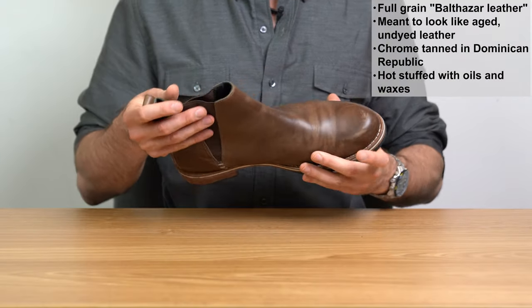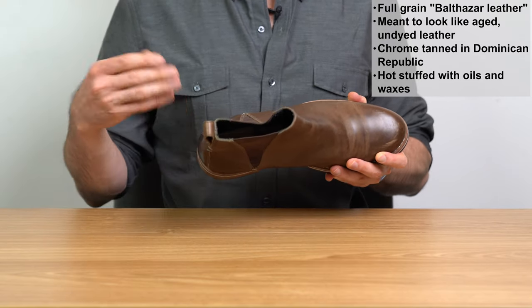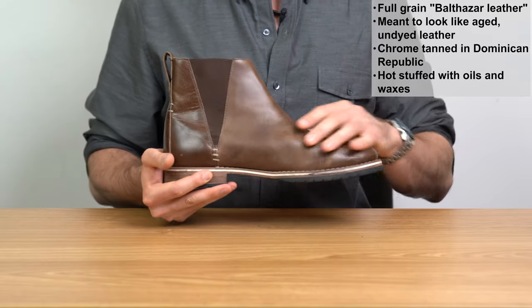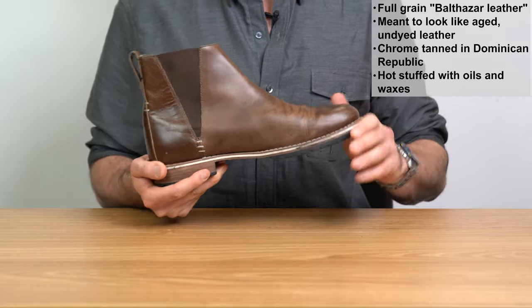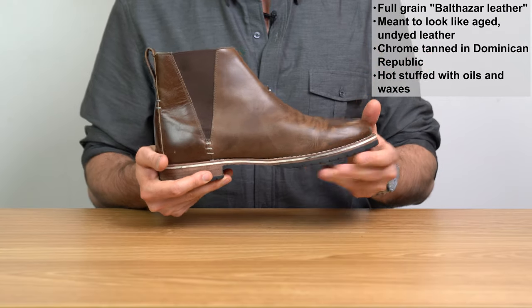I'm not totally sure if the blue here at the top of the boot is from my indigo jeans or because chrome tan leather gets blue from the chromium salts, but yeah, it's chrome tan, which makes for a slightly more flexible leather, although a lot of guys do prefer vegetable tan leather because it looks a little bit cooler as it ages, and it's not as bad for the environment. It's more old fashioned. Chrome tanning is very bad for the environment.